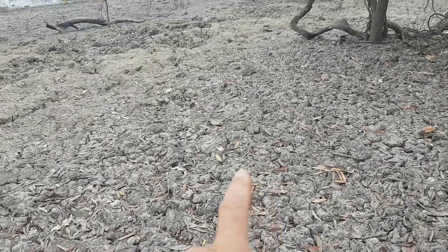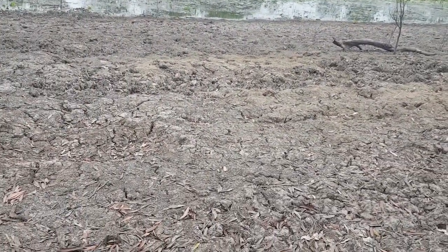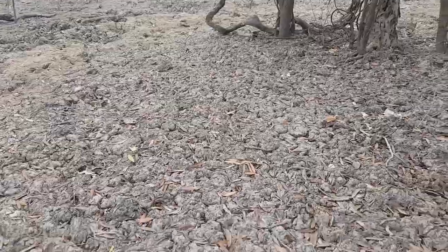You can really see the damage that the water buffalo do to this country. It's a shame. All that'll be washed away though in the wet season.